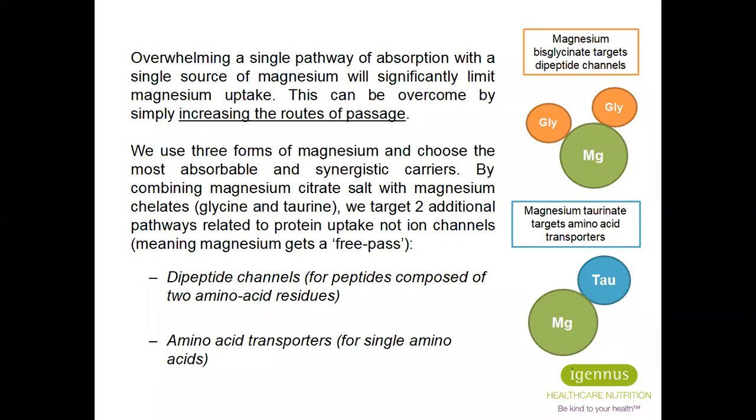So the magnesium citrate gets absorbed through the paracellular pathways mostly, and then the magnesium taurinate gets absorbed through the amino acid transporters, that's for single amino acids, and then the magnesium bisglycinate gets absorbed through the dipeptide channels, so for peptides composed of two amino acid residues. And also the magnesium bisglycinate is preventing the magnesium from binding to phytates, preventing its absorption.